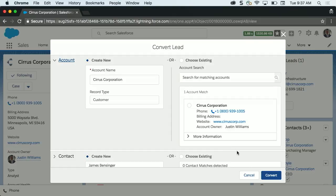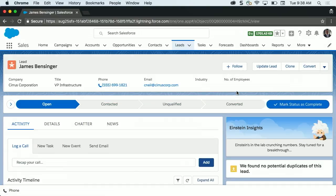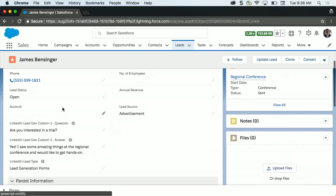But I'm going to do this in one step later because I want to drill into James Benzinger so I can show you where this lead came from. On the lead record, if I scroll down a bit and I go to the details of this lead, you'll see a few new fields.